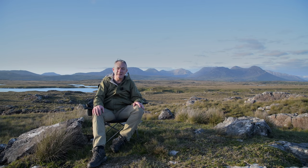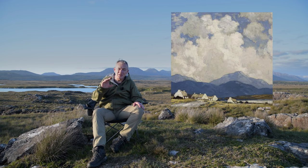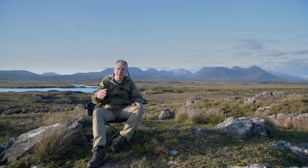I've noticed in his paintings, sometimes he uses just the lower third as the landscape, usually with thatched cottages and stands of turf that have been cut. And he also painted the locals digging potatoes and working the fields.